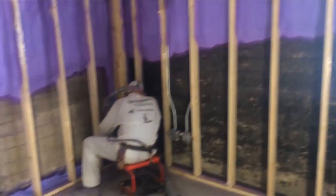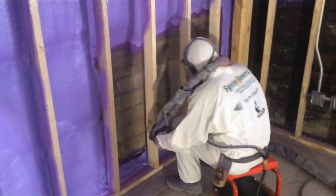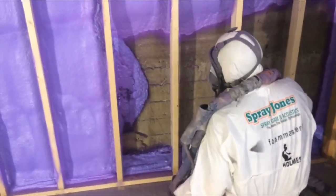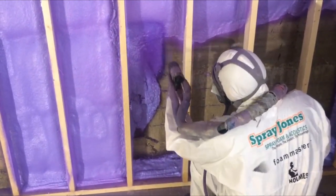When you are dealing with somebody that is professional, that is not just doing this as a sideline or a quick way to make a buck, they really care about what they're doing. They're going to be very cognizant about how much area you have, how much time is it going to take to do it, how much material are they going to need.